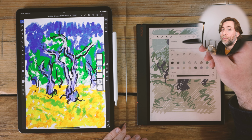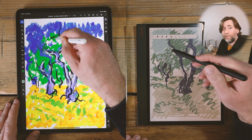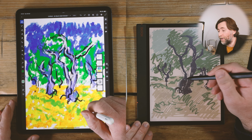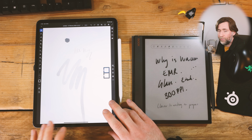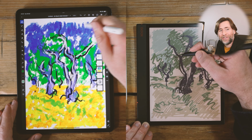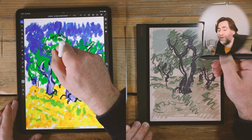And so drawing on the iPad, although it isn't the gold standard, it isn't as good as a dedicated drawing tablet or drawing screen like a Huion or XP Pen or Wacom screen, this is an excellent drawing experience. As I said, it's a jack of all trades, can do everything pretty well. It isn't the very best that you can get.